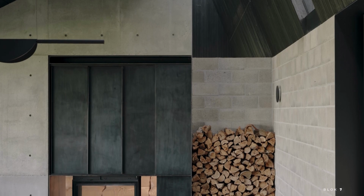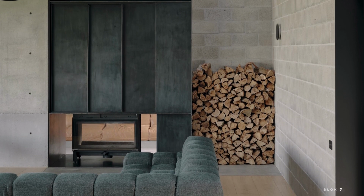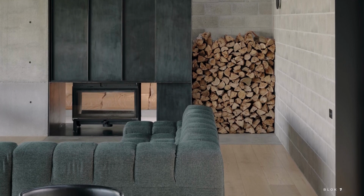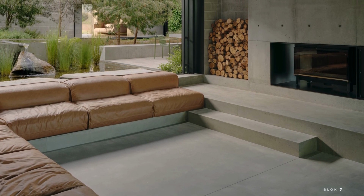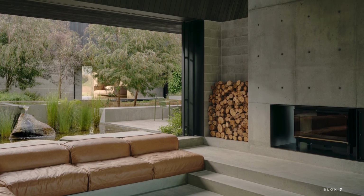While the house is spacious, it's designed to adapt to changing needs. When the children and their families visit, the house expands to accommodate everyone. But when it's just the couple, they can enjoy a cozy, one-bedroom retreat.